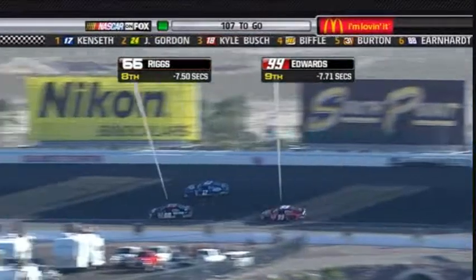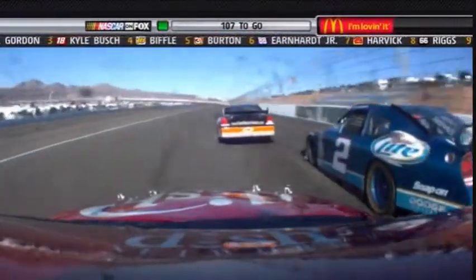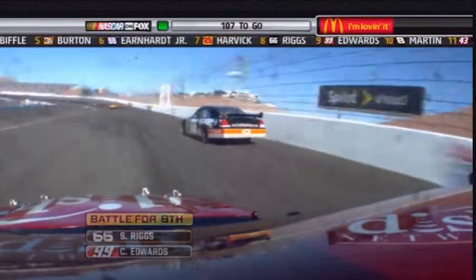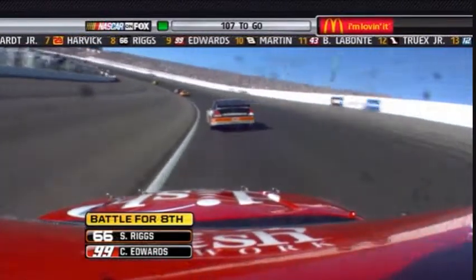One thing I keep watching with these cars. You think about our old car last year, Larry. When you get side by side, it was almost inevitable that you're going to suck the guy on the inside around. Right. This car does not appear to have that kind of a problem. They've been running side by side.